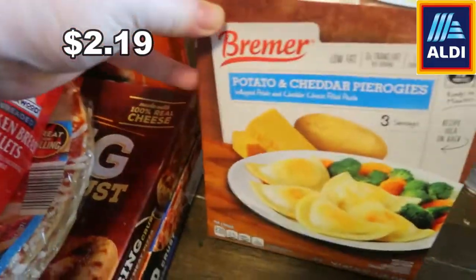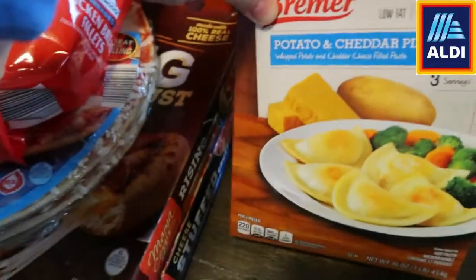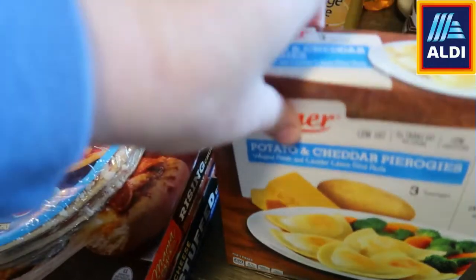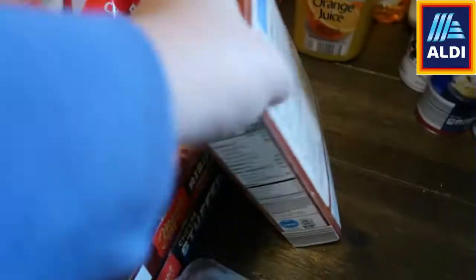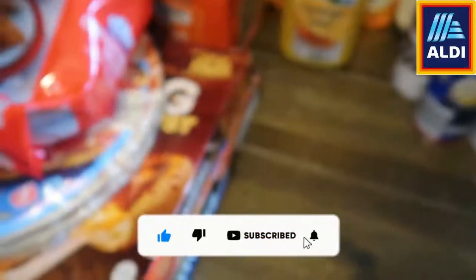Got some potato and cheddar pierogies. I cook this with butter and some onions and just fry them up in the pan. You can boil them. I think it says boil them. You can boil them, saute them, and bake them. I saute them because they're really good like that.